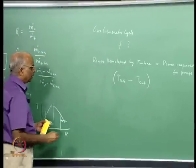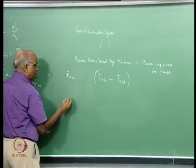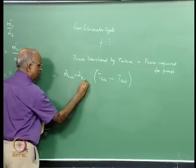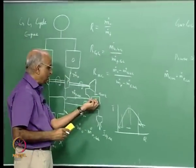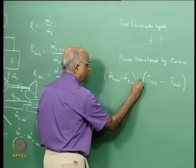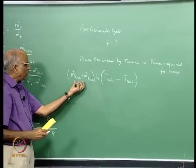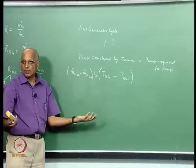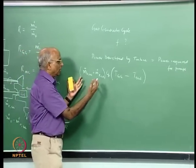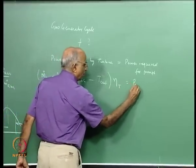by the turbine? Rate of work is equal to m dot O GG, the mass of oxidizer, mass of fuel into the GG, that is the total propellant flow into the GG, into the value of Cp, that is your enthalpy, and therefore, this is going to be so much watts. M dot Cp into temperature difference is the work done. And since we are talking of mass flow rates, the rate of work done is so much. Of course, your turbine has some efficiency, let us say efficiency of the turbine, and therefore, this is the power of your particular turbine.